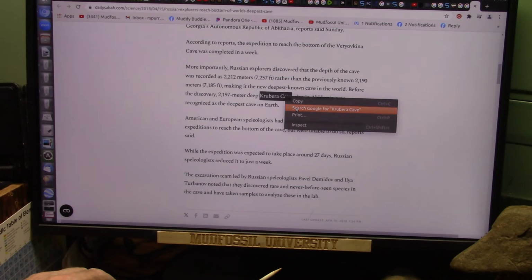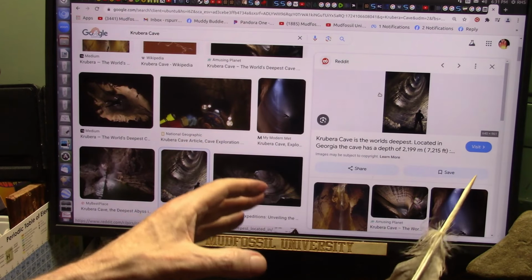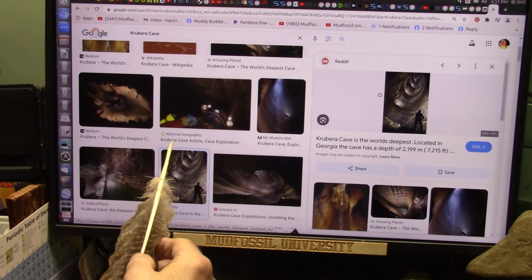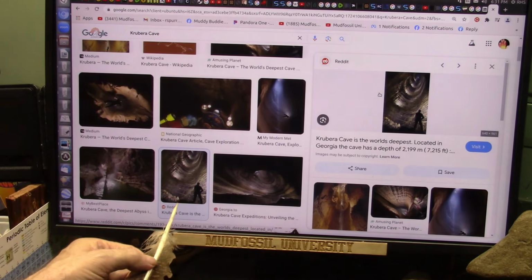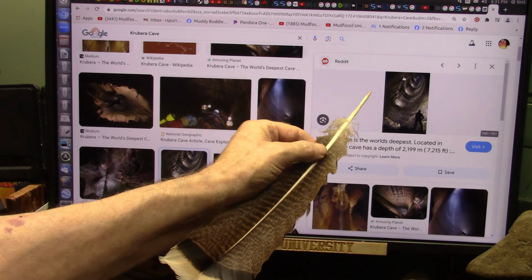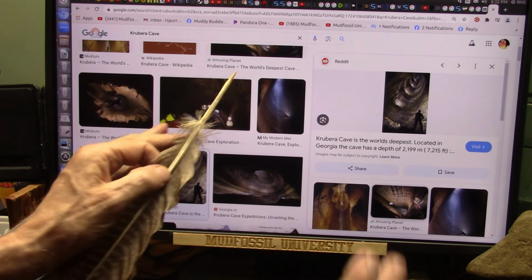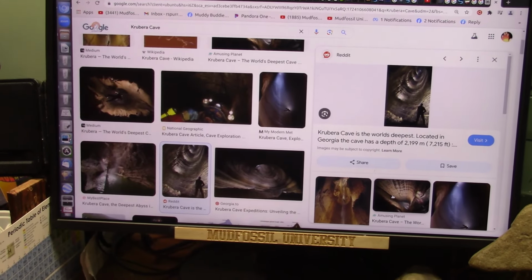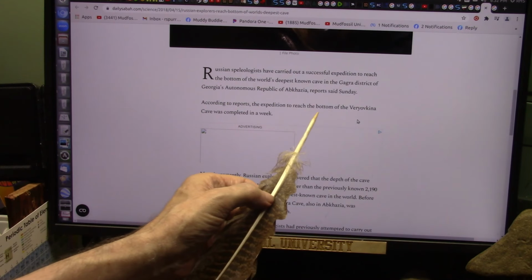All right, search. All right, sometimes they mix up the names. This one is the Krubera. The other one was the Veryovkina or something, but they're calling all these Kruberas. Well, I don't think they're all the Krubera caves, but this one, I believe, is. And that one has the mat and the seam and the whole thing. This one, I believe, is a different one. But they're both right in the same neighborhood as what I just showed you a second ago. So don't forget, these are two different gigantic vaginas, two different gigantic women.